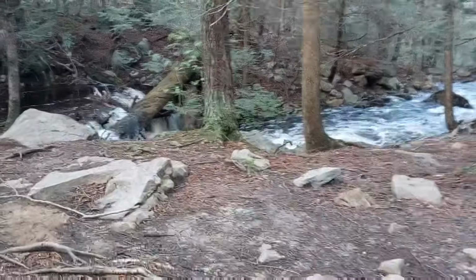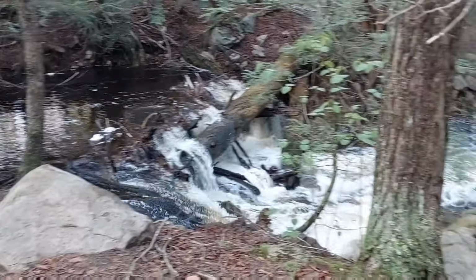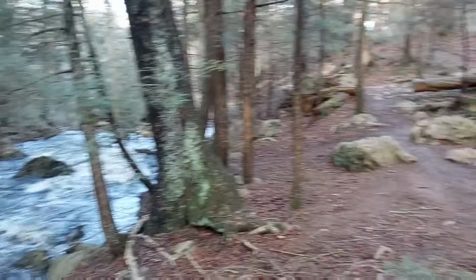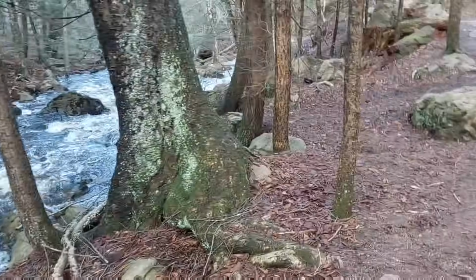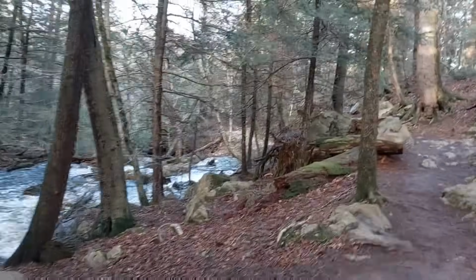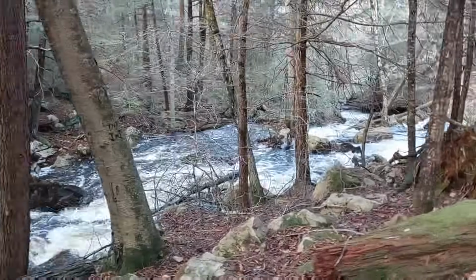So we already got our first waterfall here. First little waterfall, it's just the beginning. And it just keeps going down and down. And the trail goes along the side. That's why they close the trail in the winter, unless you have proper ice gear, like ice climbing gear and ice axes. You could just slide right off down the falls.